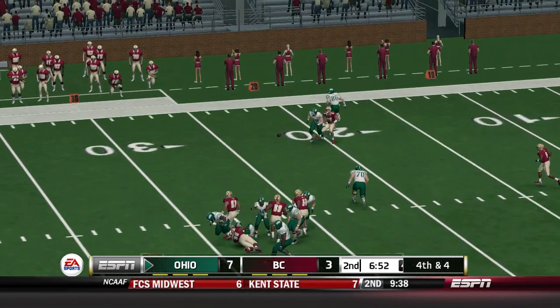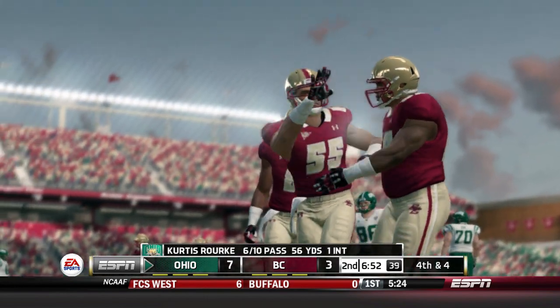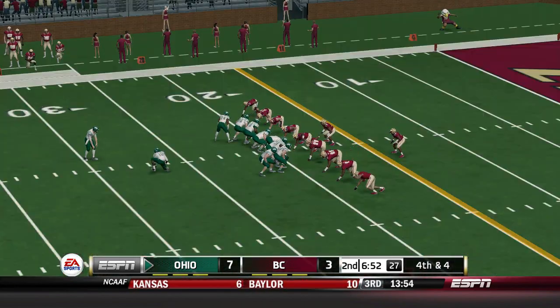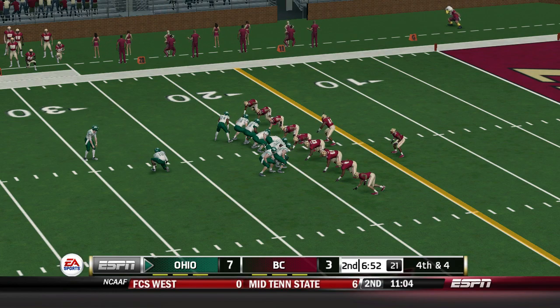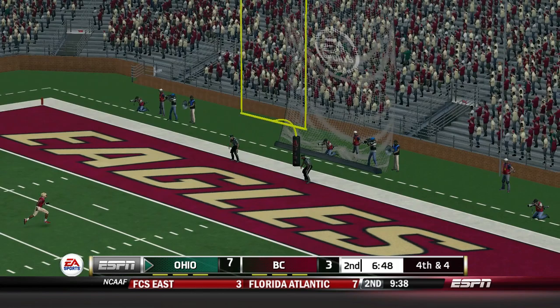He's under pressure. Myers incomplete. He was looking for the tight end. Number 88, the intended receiver on the play. That makes it 4th down. They'll line it up for the field goal. Kicks away, and it's good.